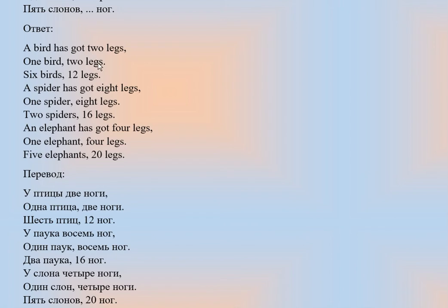The answer. A bird has got 2 legs. One bird, 2 legs. 6 birds, 12 legs. A spider has got 8 legs. One spider, 8 legs. 2 spiders, 16 legs. An elephant has got 4 legs. One elephant, 4 legs. 5 elephants, 20 legs.